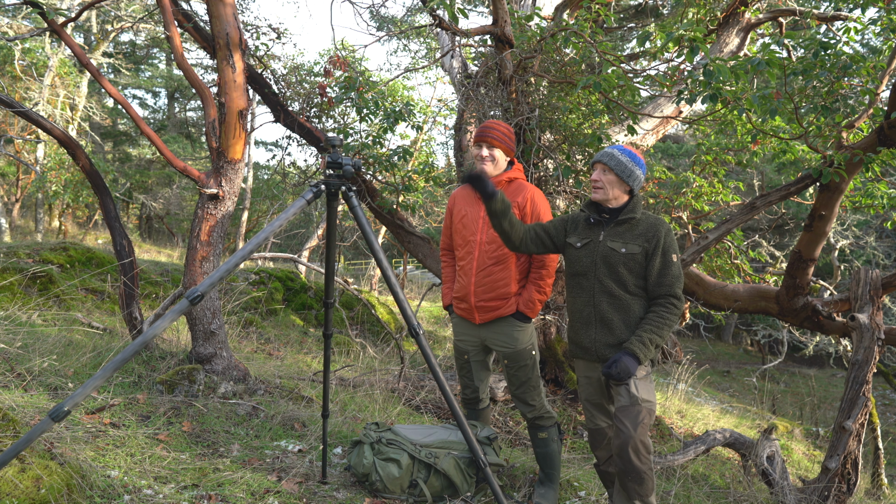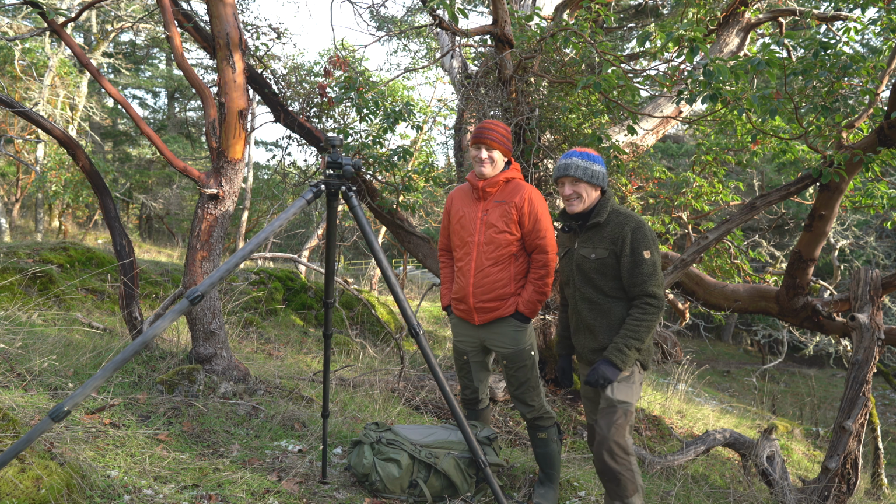Right, it's a little later in the day now. Where we're at here on Notch Hill, it is catching that morning light that's coming in now, and it is getting quite harsh. We're getting specular highlights and hot spots in the trees.